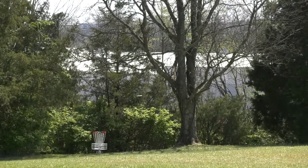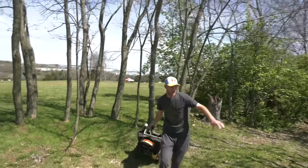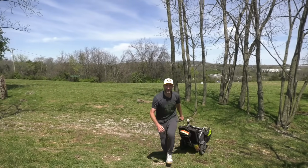Or go in, that'd be nice too. Oh, that was close. That was a fun shot. So as you can see, you want to get through this gap. Whoops, don't drop your bag. Oh, only three discs in the yard sale, not the whole bag.